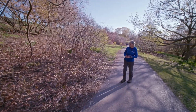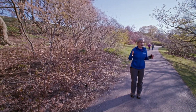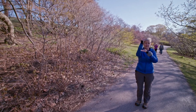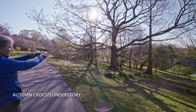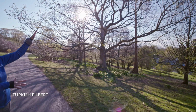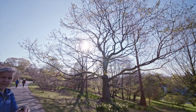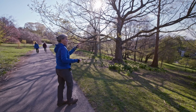And what makes the bottle brush buckeye really interesting is that in the height of summer, like July, it forms these big white panicles that really do look like a bottle brush, but they're this big. We have more of the autumn crocus foliage that is the understory to this huge Turkish filbert. And it does produce fruit. And usually you find the pods, which have the filbert nut inside. You'll find them in the fall. It's just starting to leaf out.